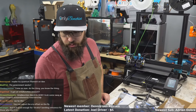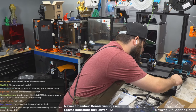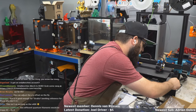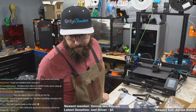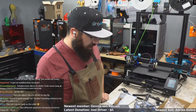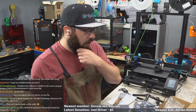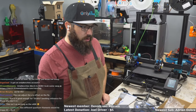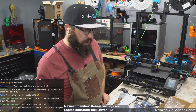You can adjust the XY offset on the fly. Can I? I cannot. I can adjust Z axis compensation, print speed, nozzle temps. I can't adjust XY compensation on the fly. Although I'm running the stock firmware, which apparently I got to upgrade, but I forgot to do that. So let me download that SV04 firmware. So SV04, latest firmware from 24 January.